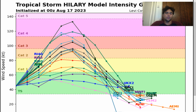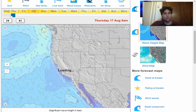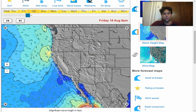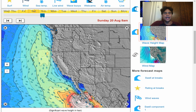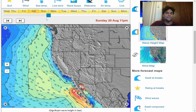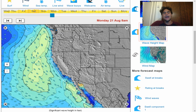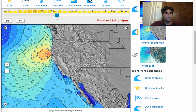Of course, one of the big impacts associated with this tropical storm will be the wave heights, where we do see the wave heights will be very high right around the southern portion of Baja California, up to 30 feet in some areas. The wave heights will weaken as the center circulation enters land, but we're still going to see a decent amount of swells move into Southern California.